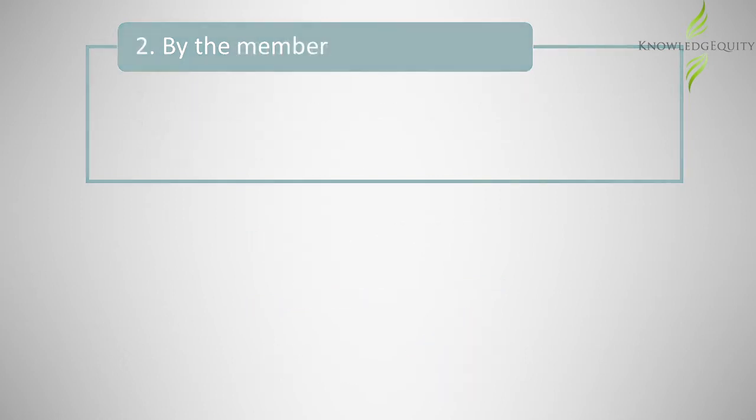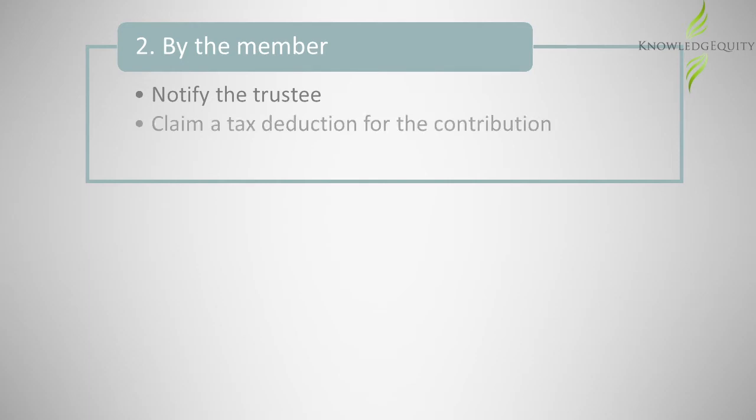Secondly, by the member. Here, the member needs to notify the super fund trustee that the amount is a concessional contribution. The result is that the member claims a tax deduction for the contribution and the super fund treats the contributions as assessable income.